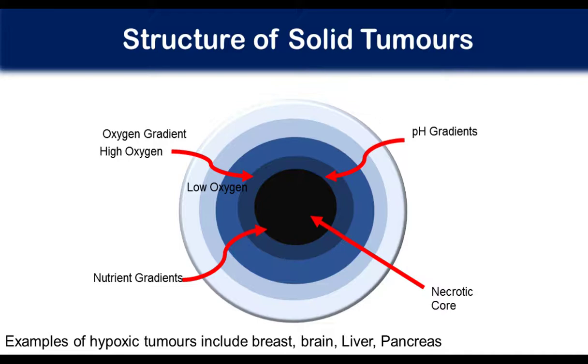And so our group primarily focuses on this oxygen gradient, where we have high oxygen in some areas and low oxygen in other areas. And so we actually focus on hypoxic tumours. Hypoxic tumour examples include breast cancers, liver cancers, and brain tumours, for example. And it tends to be the more solid tumours that are hypoxic, so the large, solid tumours.